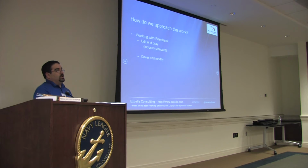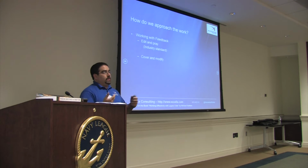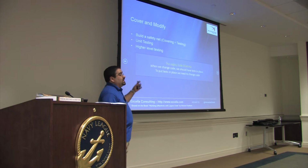The last one, and it's what embodies the philosophy in this book, is cover and modify. We have already talked a lot about unit testing this morning. We have already talked about continuous integration. We have already talked about continuous delivery. And Ed gave a presentation which slightly talked on cleaning up your code, making it legible, etc. So that's what we should try to bring into our application, into our legacy code. And the way we do this is obviously by building a safety net of tests.